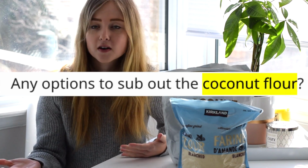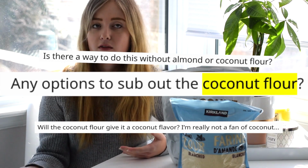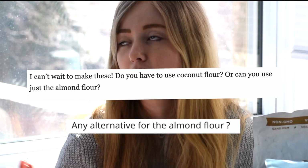So we're going to talk about the differences between almond flour and coconut flour. I get people asking me all the time, can I switch out almond flour for coconut flour? If I don't have almond flour, can I use coconut flour? If I don't have coconut flour, can I use almond flour? All the time. If you don't know, I am a keto food blogger.